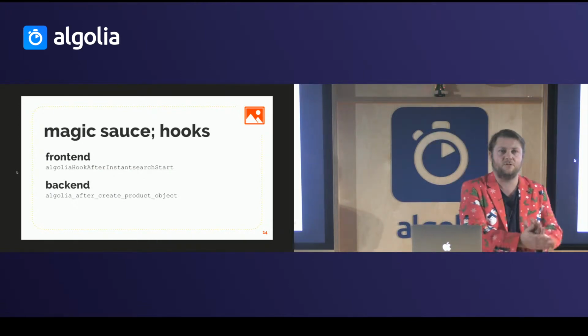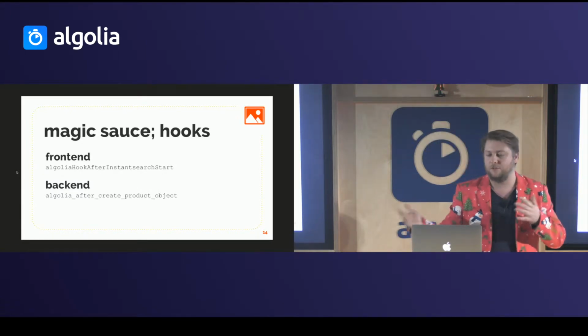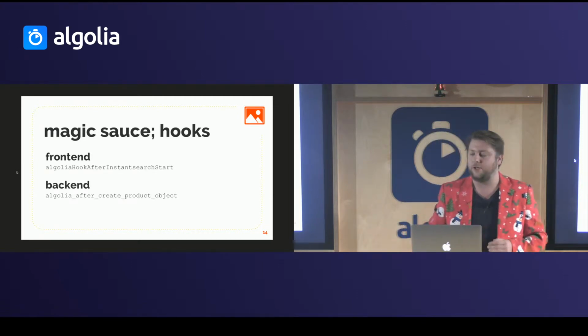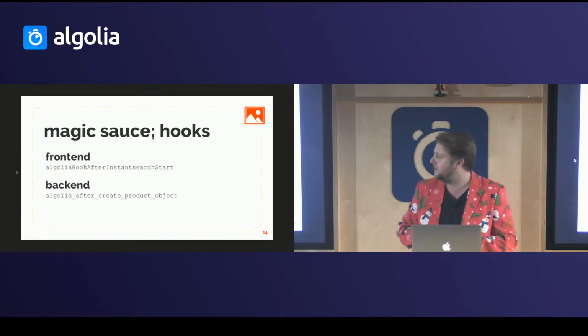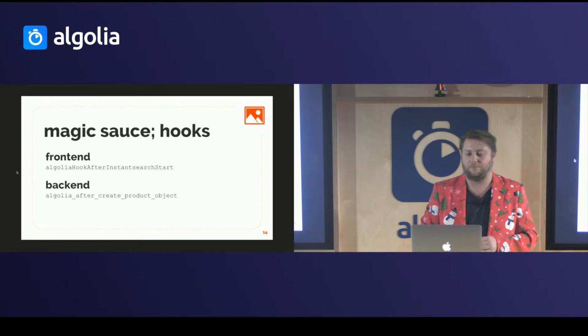So the Magento 2 extension written by Jan Petter has a few hooks. So they have front-end hooks and back-end hooks. There are multiple, but we use these two. The front-end hook is the Algolia hook after instant search start. So it's a lot of type. And the back-end one is the Algolia after create product object.